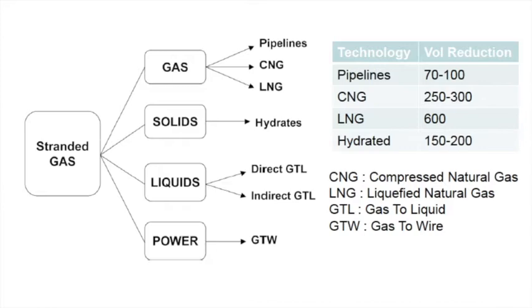Now, as you can see here, the stranded gas which is being produced has to be transported by various means from one place to another. So there are pipelines, CNG, LNG, and gas hydrate, which can be transported in solid form, but this technology is still under study, and therefore we'll not discuss it in much detail. Also, it can be transported in the form of liquid, and sometimes at the place where the gas is produced, the gas is transported to a nearby power station and used for producing electricity there, which is then transferred to the place of utilization.